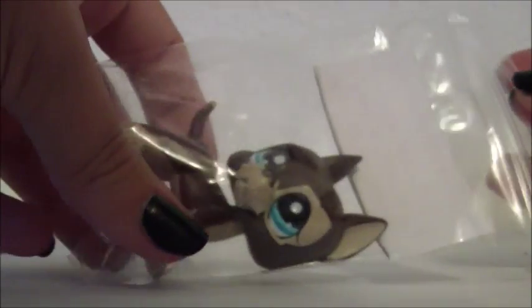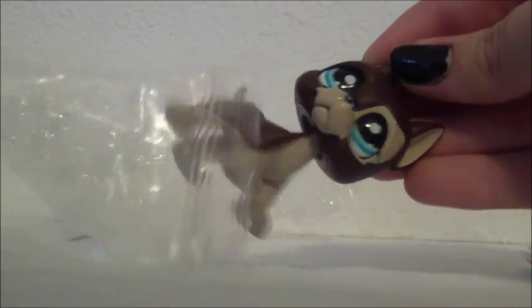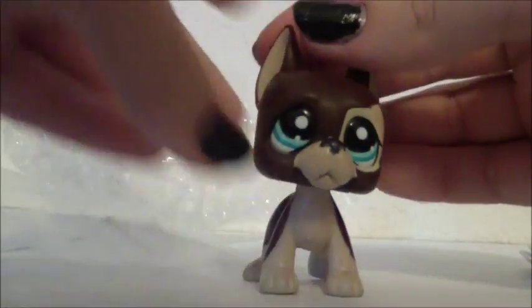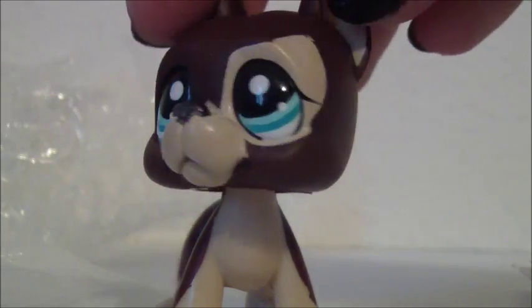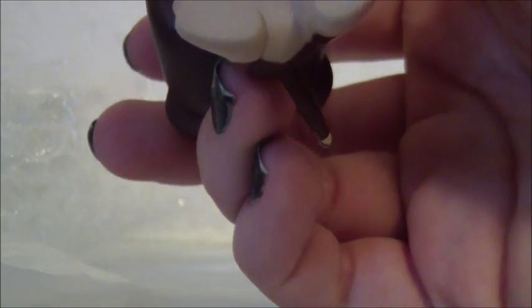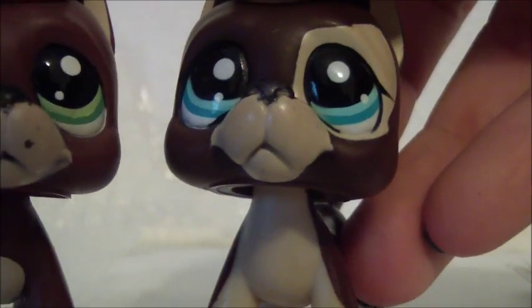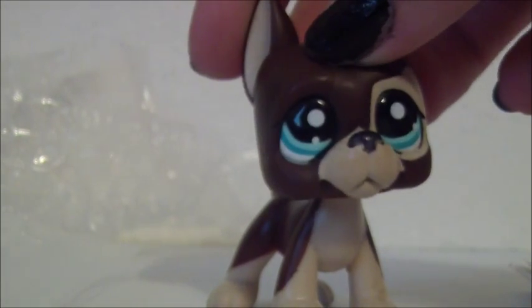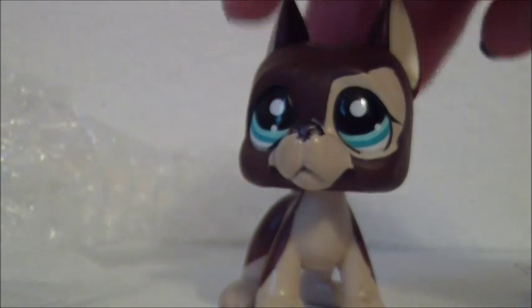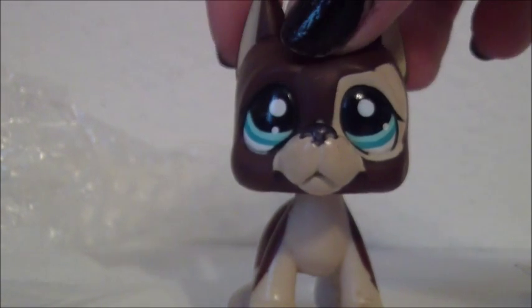Holy crap, oh my god. I spent like $26 on this pet. Oh my gosh, I'm so happy. Okay, this one is not fake. I'm going to compare the font size really quickly. Nope, they're the same, same feature. This one's a bad potato. Oh my gosh, I'm so, so, so happy with this one. I'm so sorry if it seems like I'm bragging. I've wanted this one forever.